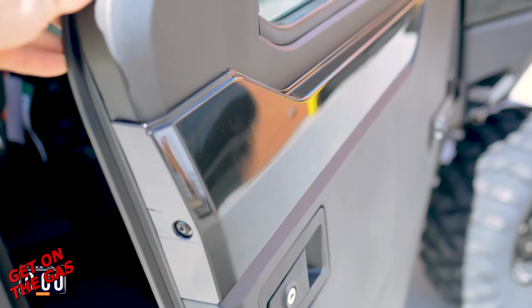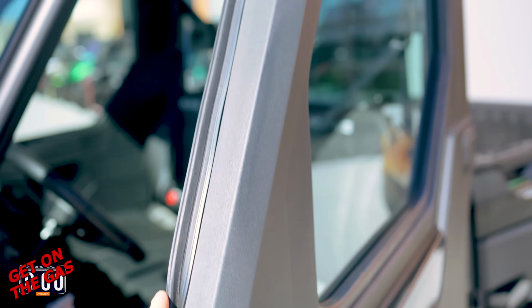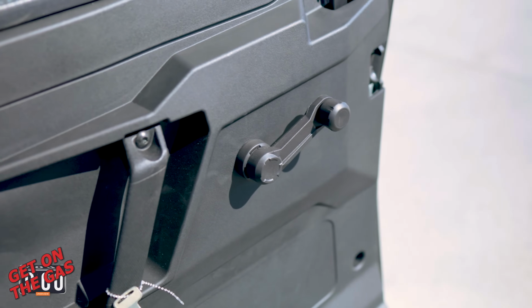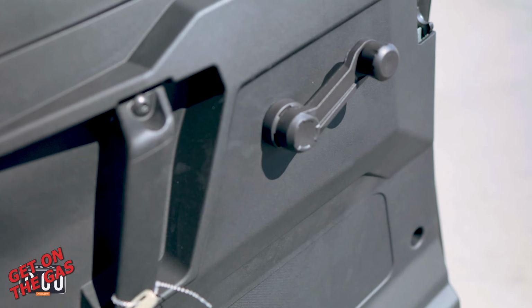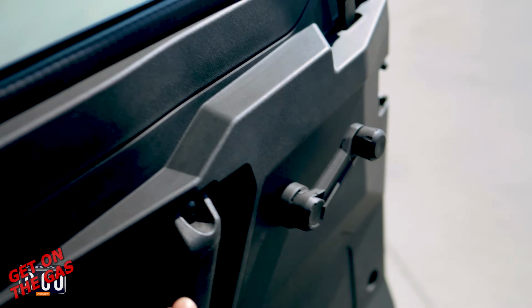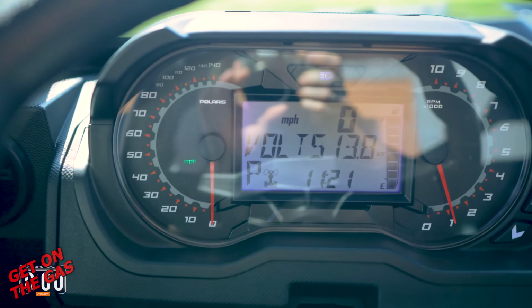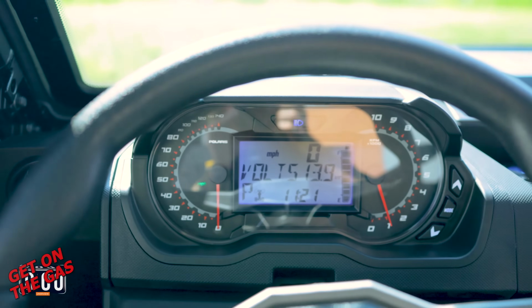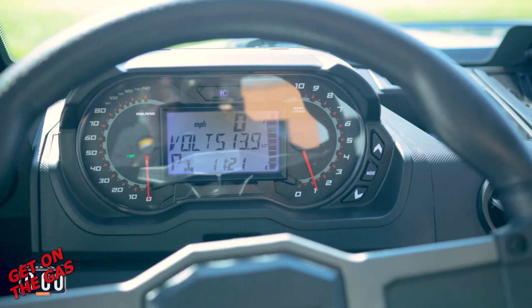And you do get the same hard door shell that you get on the Ultimate, but what's different here, instead of getting power operated windows, you do have a crank right there for manually operated windows. That's just one of the ways Polaris is able to save you a little bit of money on the MSRP for this awesome unit. You do get the same gauge display that you get in the XP 1000 NorthStar Ultimate Edition.